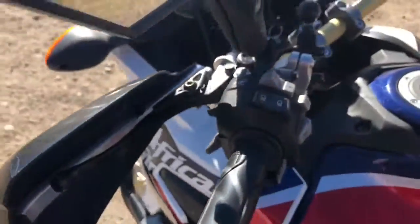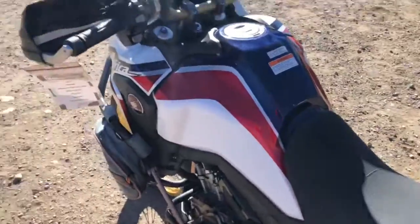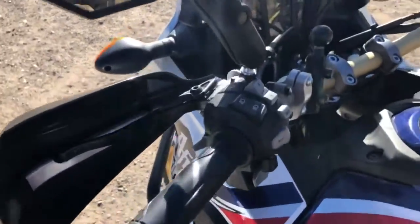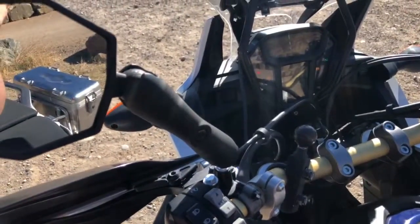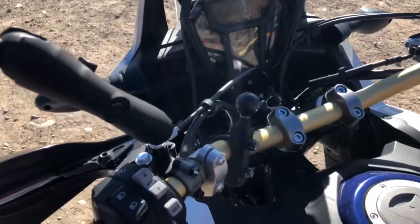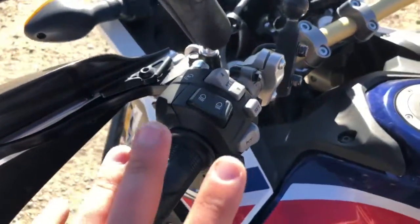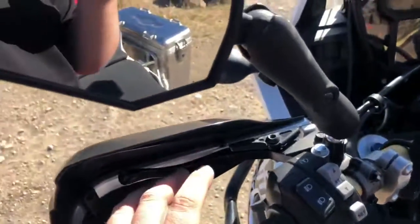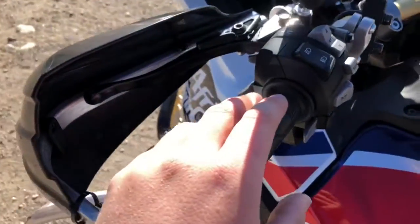Now here's the interesting part. The DCT is not a manual transmission. It is in fact a dual clutch, as they call it. So there's basically one clutch that's set up for the odd gears, 1, 3, 5, and another clutch that's set up for the even gears, which would be 2, 4, and 6. So the shifting is incredibly fast, it is impossible to stall, and it's just easy and fun to ride.